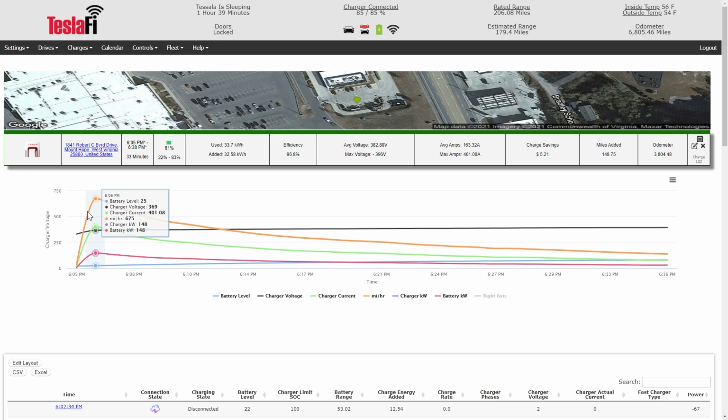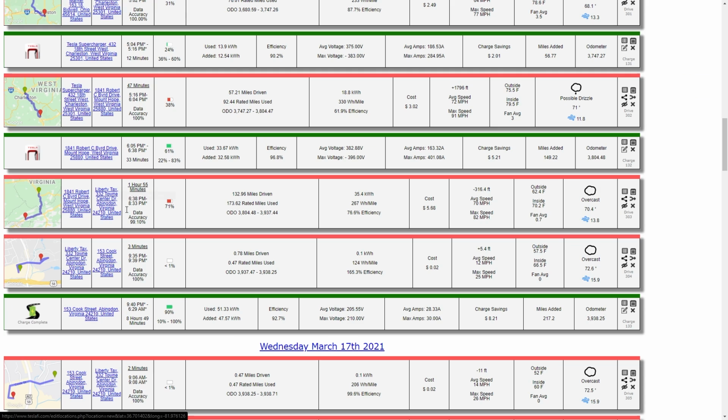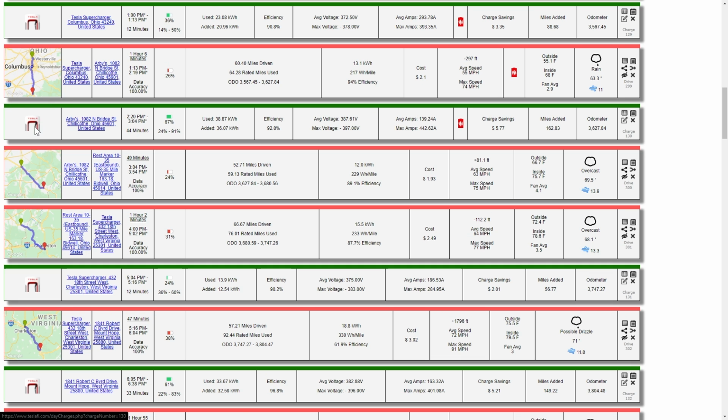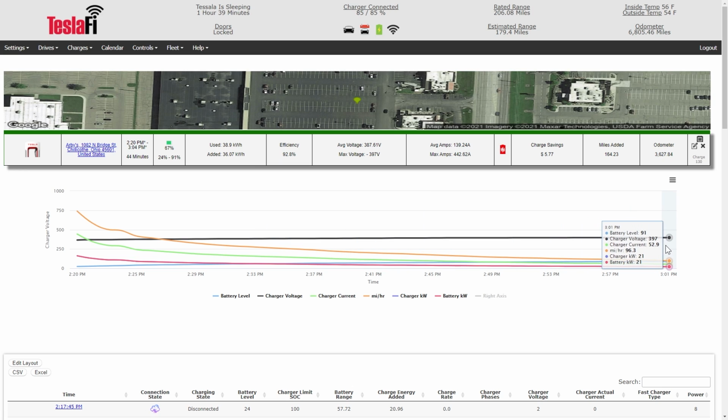So your goal is to get there with a fairly low state of charge and then get out before it gets too full. But there were a few times that we supercharged a little more than we needed to. Like right here, we got some lunch. So even though the car was down to a fairly low charging speed, we were still eating. So that one added a little more than we needed.